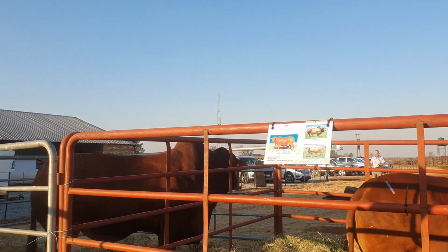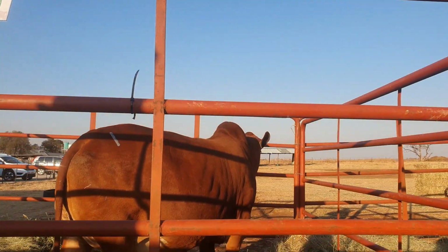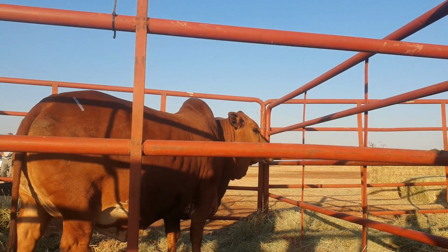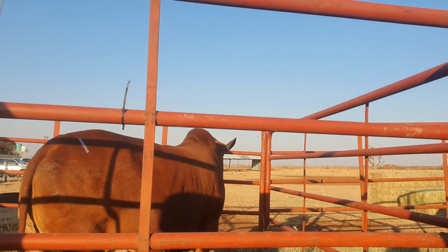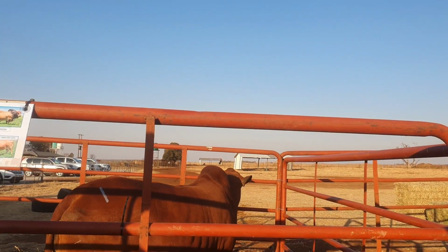What I really like is that one looks like the other one. It's really something to see. If you look at the heifers, what I really like is the udders of the cows, and the heifers are exceptional.